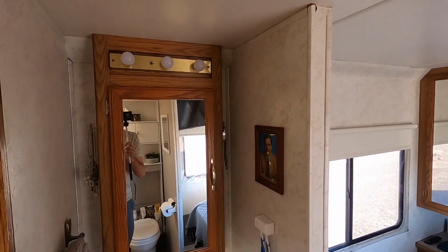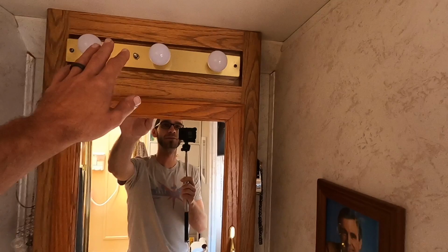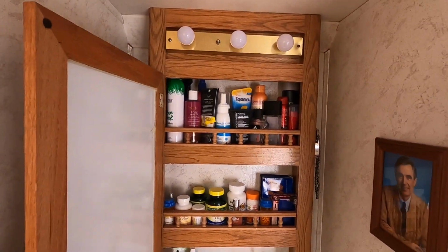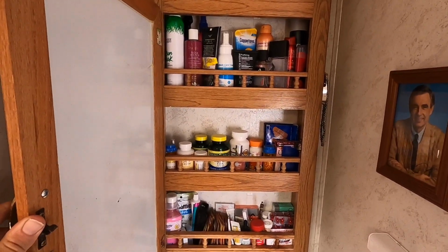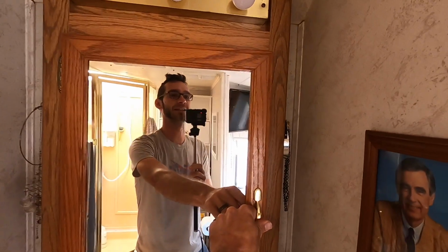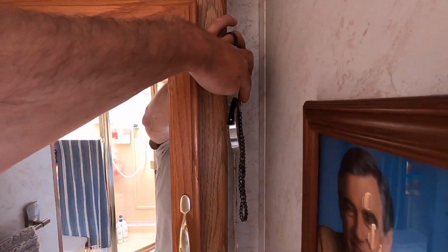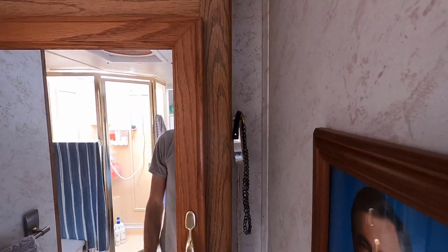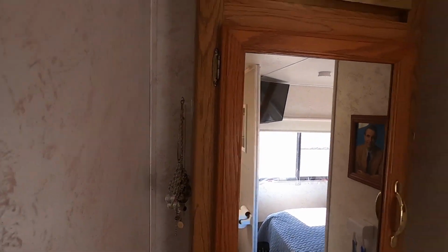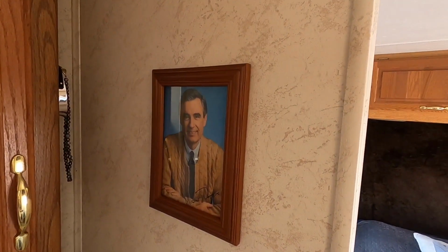And on this side, we haven't really done any modifications or upgrades. Our standard vanity lights. We've got all of our medicines and hair stuff and vitamins and stuff that we rarely use, all hidden in there. We did add some jewelry hangers. These are the Command stick-on types on each side of the vanity, so she has somewhere to keep all of her necklaces. And then of course, we got Mr. Rogers silently judging everyone that uses the bathroom.